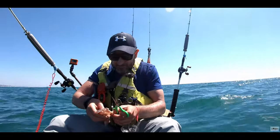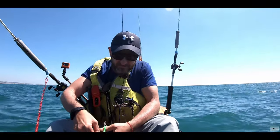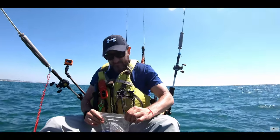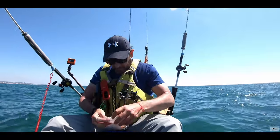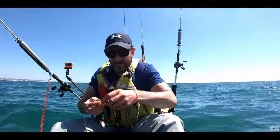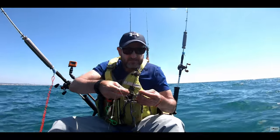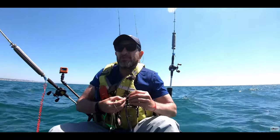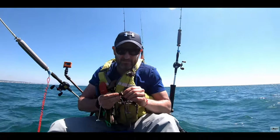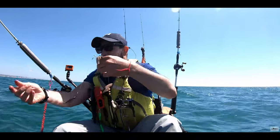Oh, this is one. Oh, it's very choppy. This is two. See, that's one simple rig with a flasher. I think it's a bit snaggier based on the fish finder. It looks like oysters, but we will see. I'm going to use a 3-ounce watch lead.